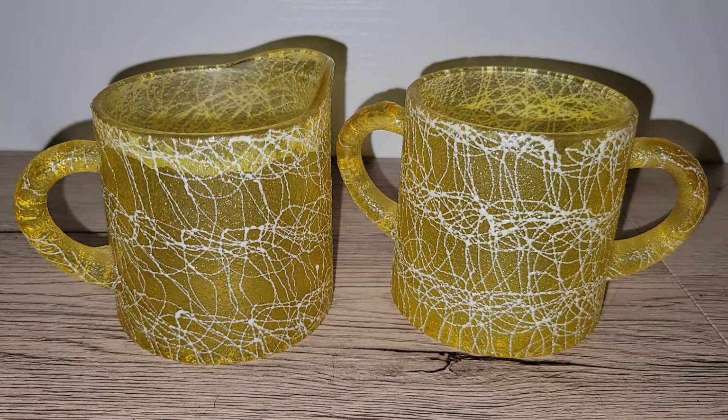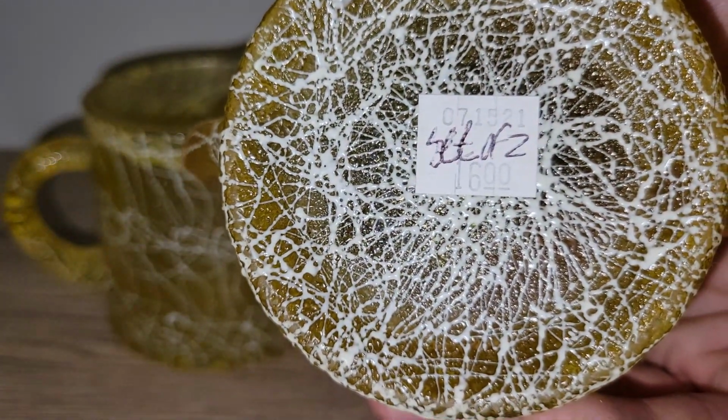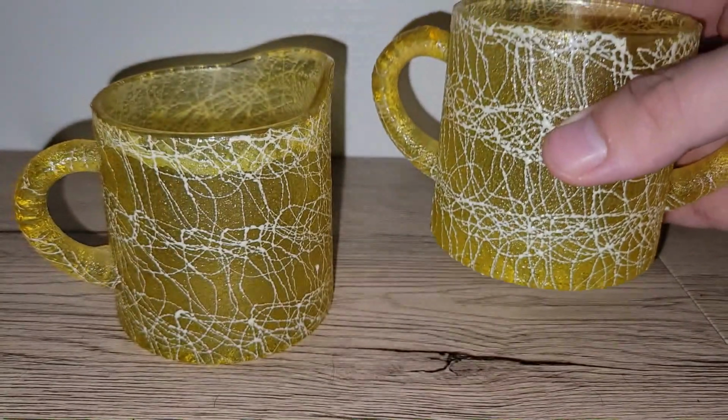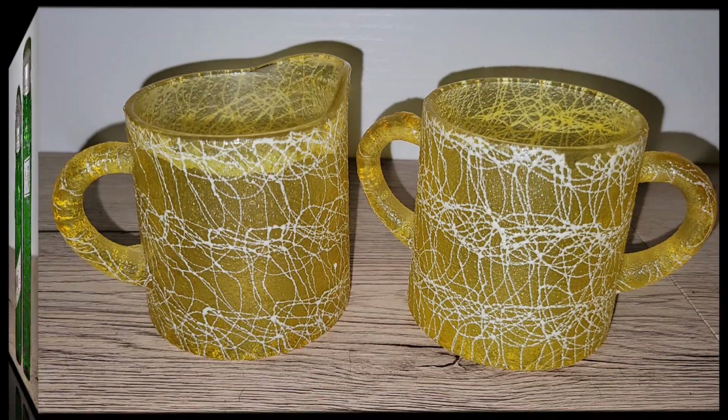I wouldn't have paid 16 bucks for them, so they were half off. I think at this shop, if it was over a month old, the prices were 50%. So I paid $8 for that set. Because I'd never seen it before, I felt that $7.99 or $4 a piece was a very good deal.